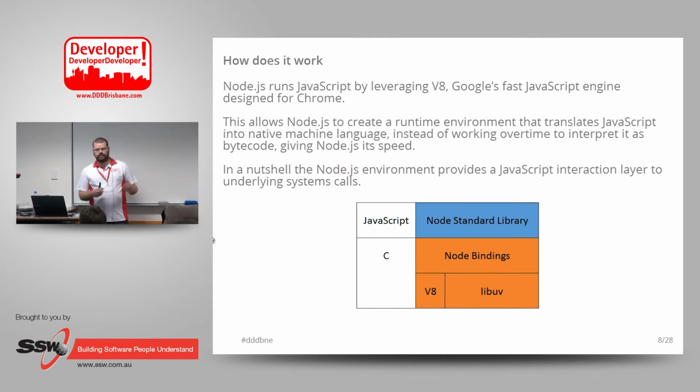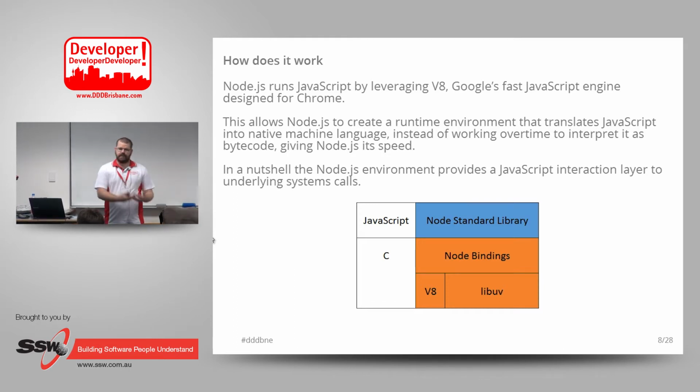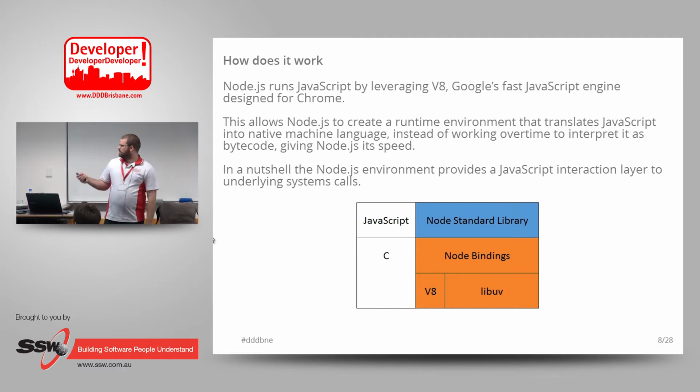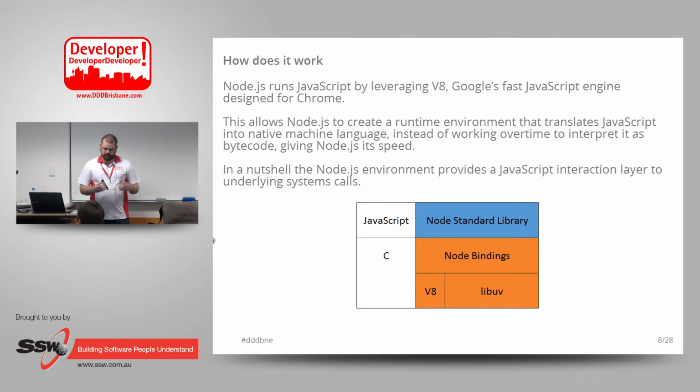So it uses the V8 engine underneath. That's what actually runs that JavaScript, so any JavaScript that's handed to it. And then it creates a runtime environment to put that in, and then also exposes that integration level, those bindings, which gives it access to the OS level stuff underneath. And you can see that libuv guy down here. That's the actual event loops and threading system that's involved in Node as well. And I'll go through that in a little bit as well. But in a nutshell, it's just a JavaScript wrapper over your system calls. Just like .NET is just that CLR wrapper over those same system calls on Windows.